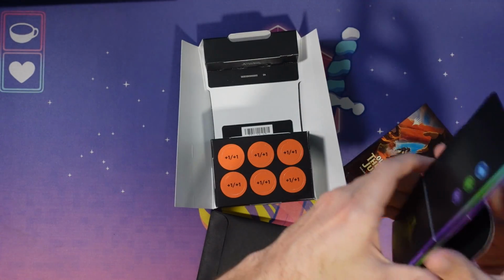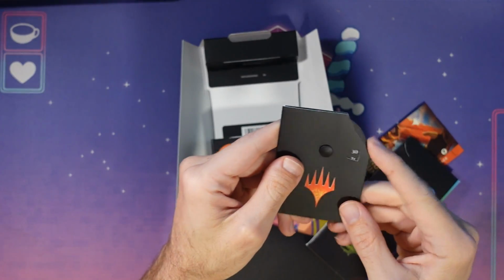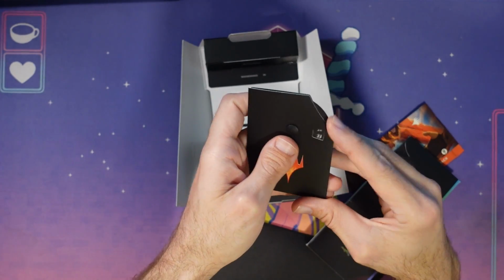I've tried this in the past. I've tried building this kind of deck in the past. I didn't mention this before, but you get this little life wheel in all of these that track your life points, 40 to 0.